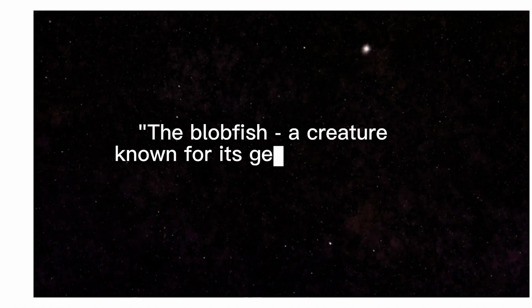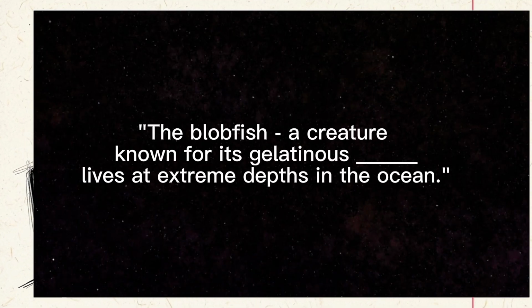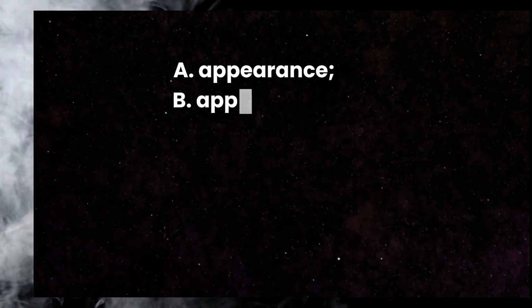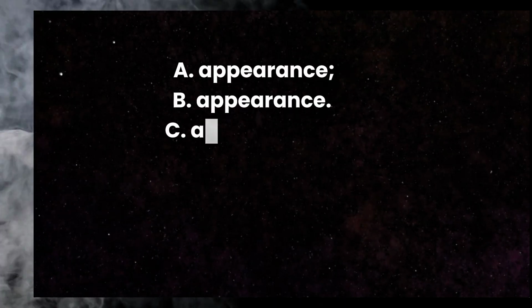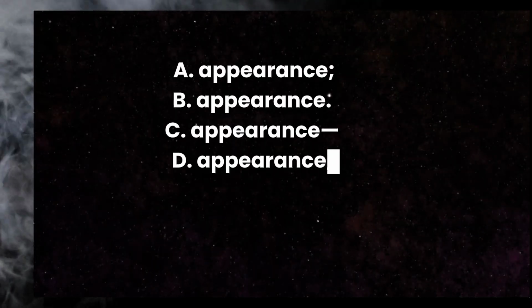Example: the blobfish, a creature known for its gelatinous blank, lives at extreme depths in the ocean. A. Appearance, comma. B. Appearance, period. C. Appearance, dash. D. Appearance, semicolon.